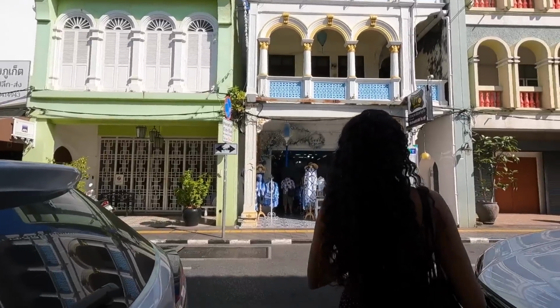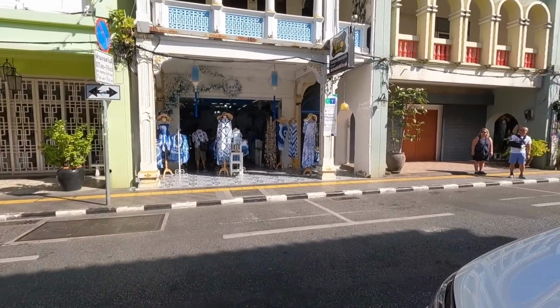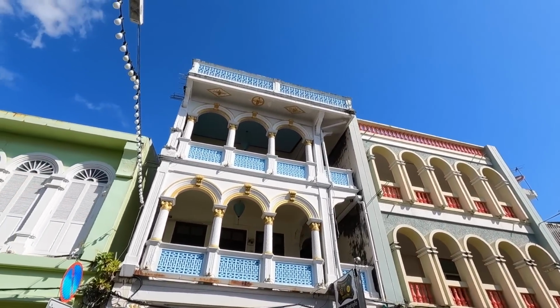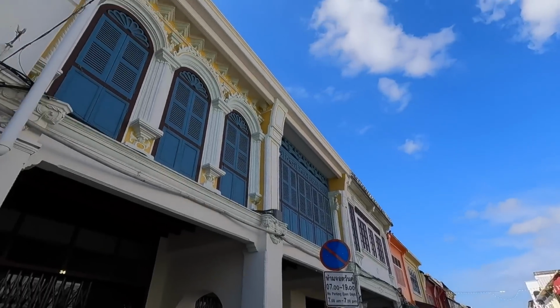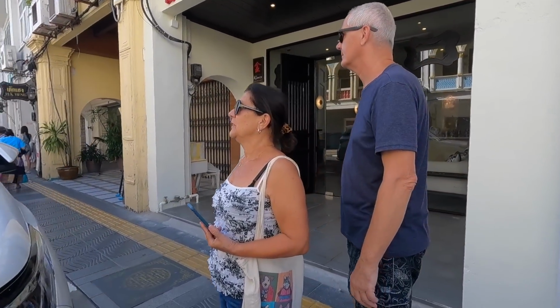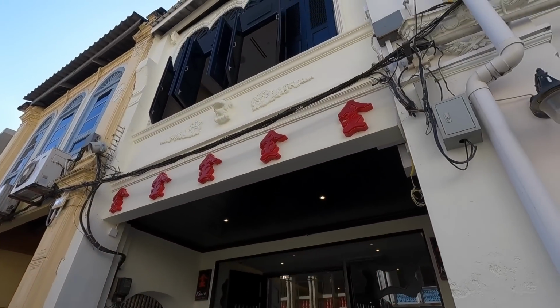What does it remind you of, Carol? A few places. Penang in Malaysia, and also Singapore, the Chinatown in Singapore. Yeah, it looks almost identical. So it seems like a big road all the way down, just these colourful buildings. Different designs too, like they don't look the same. All kinds of different colours. Behind us, nice designs, loads of little arches. It's identical to Singapore, isn't it? Yeah. Got the Chinese writing here too, just like in Singapore.